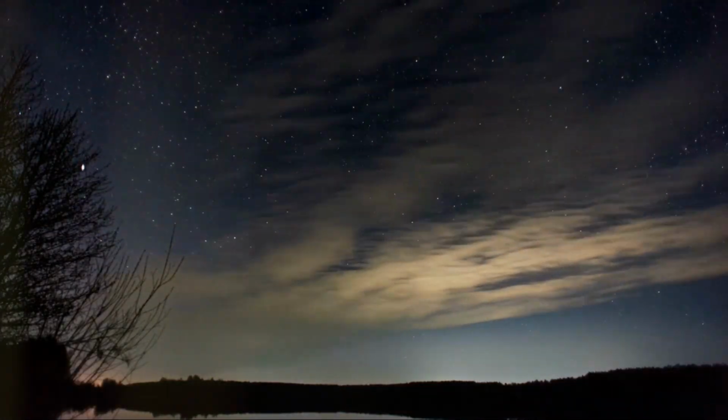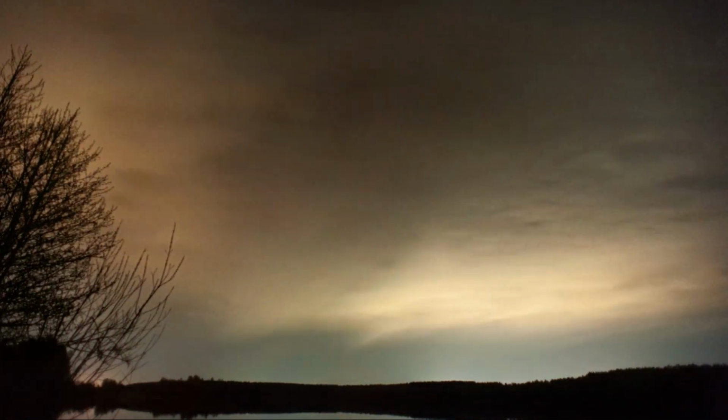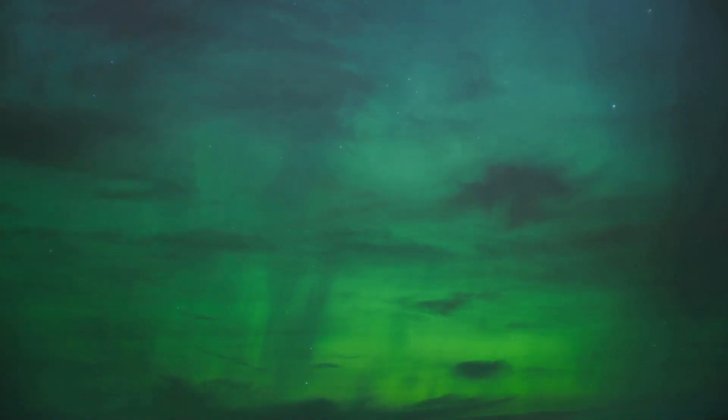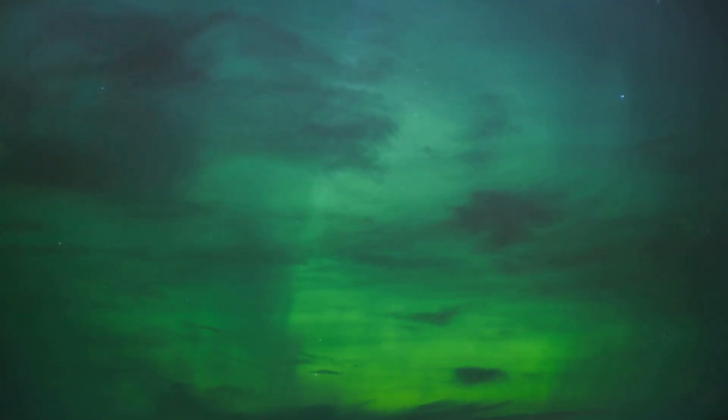Light pollution, that pervasive glow emanating from cities, towns, and even individual streetlights, acts like a veil, obscuring the subtle beauty of the night sky. It washes out the faintest stars, diminishes the grandeur of the Milky Way, and can render even the most vibrant auroral displays pale and insignificant.